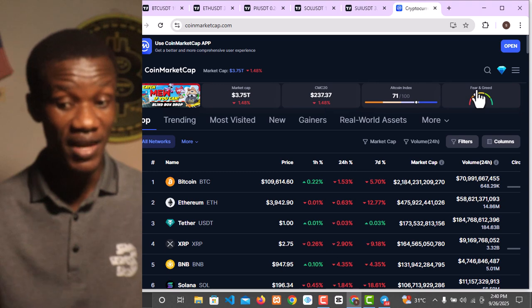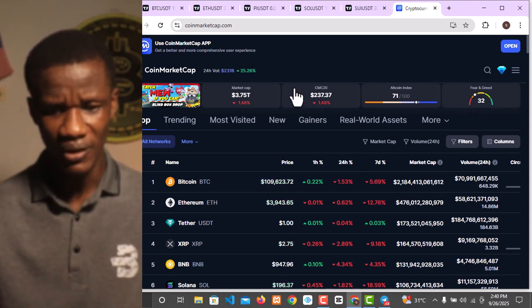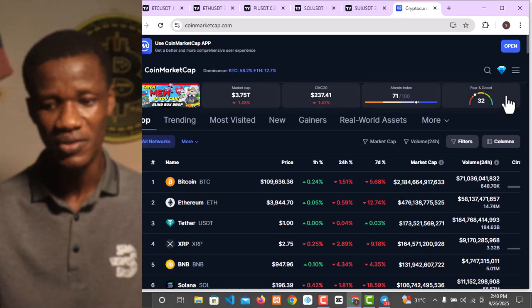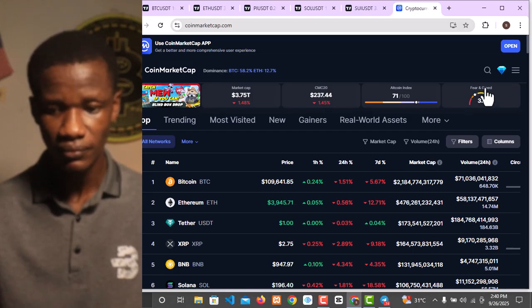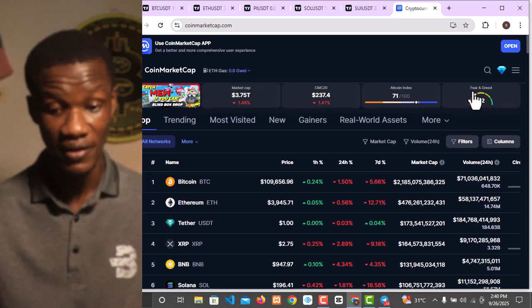Despite the fact that the fear and greed index has shifted into the fear area, it's okay, because the market dumped, so we should expect the market to drop this much. I'm not really concerned about the fear and greed index. I'm not saying it's not a good parameter to watch. It is, but the market can easily flip into the greed zone when it comes to the fear and greed index.